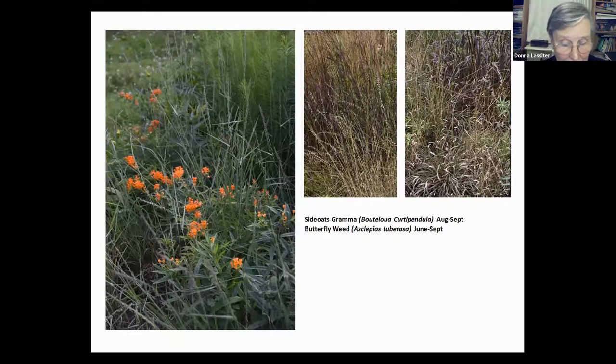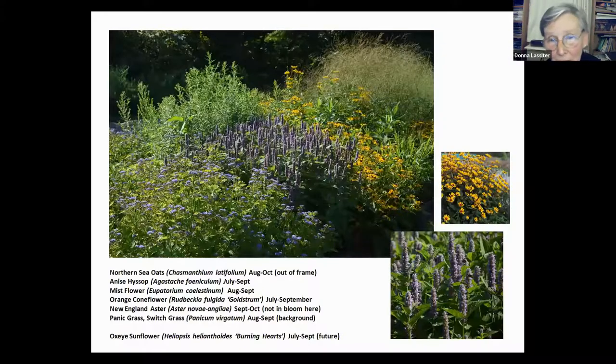Sideoats grama. Okay, this is an interesting one. It has a very spiky look to it, as you saw in the plant combination photos from the internet, but this doesn't have the same form. It's rather messy. However, Ann Swain, our executive director, who you know now, she loves its messiness. She says it has a wild look about it. And I've actually gotten to like it too. And it's being mixed with a butterfly weed. So the two together are quite stunning. It is supposed to be rather short-lived, however, I'm told by Perry Mercer, but we'll just divide it or replace it when that happens.